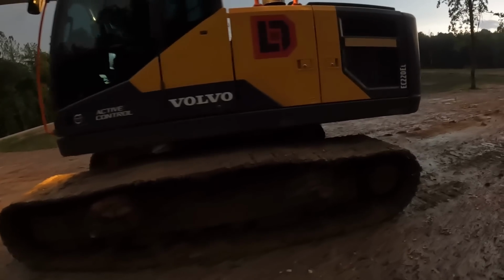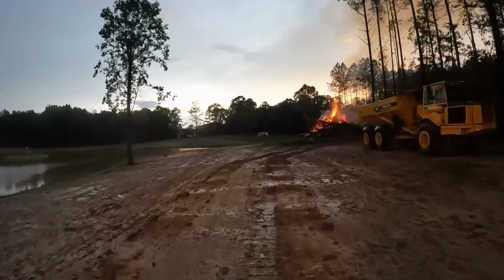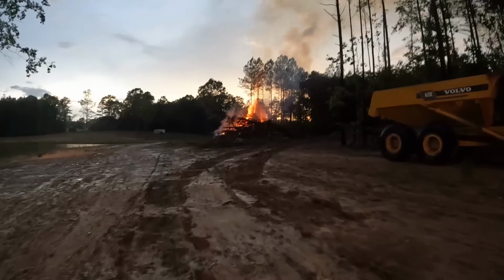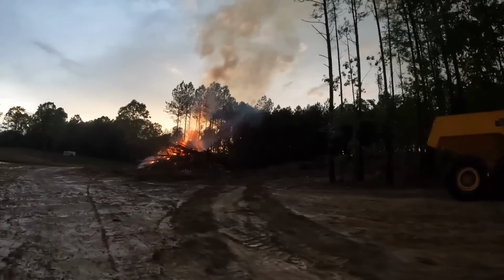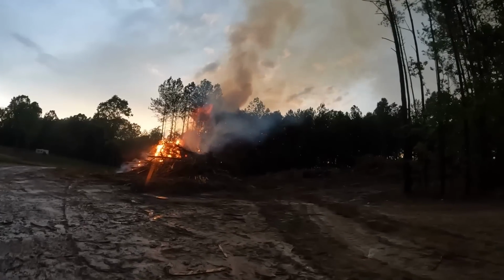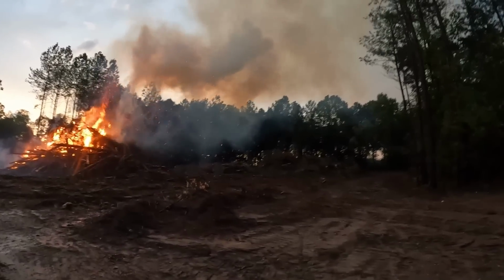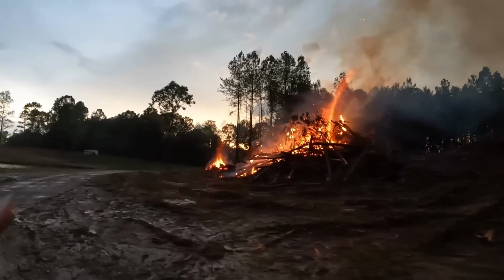Tracks are definitely super muddy now, and it's still raining, but burn pile number one is burning pretty good. Gotten the whole second row and about half of row three in the pile. Unfortunately, the wind's blowing the way I wanted it to blow, but all those embers are blowing right there where they land on the machine if I go up there and get any more. So I'm gonna leave and let this burn down tonight.